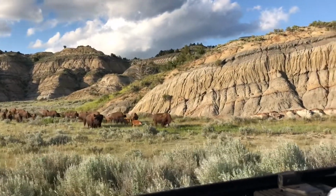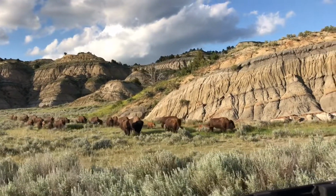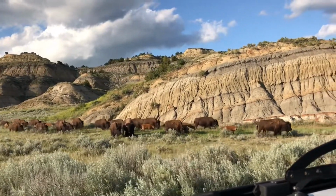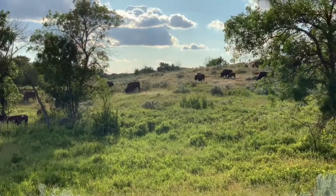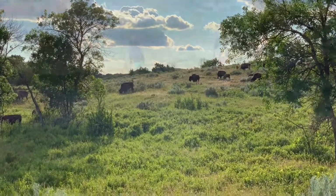Of the many national parks where we've been, and there have been bison like Wind Cave and Badlands and Yosemite, none have been as spectacular as the bison we saw in Theodore Roosevelt National Park in the North Unit. Didn't see a single one in the South Unit, but it is just phenomenal. There were so many bison all over the place. So this is the place to go if you really want to see bison.